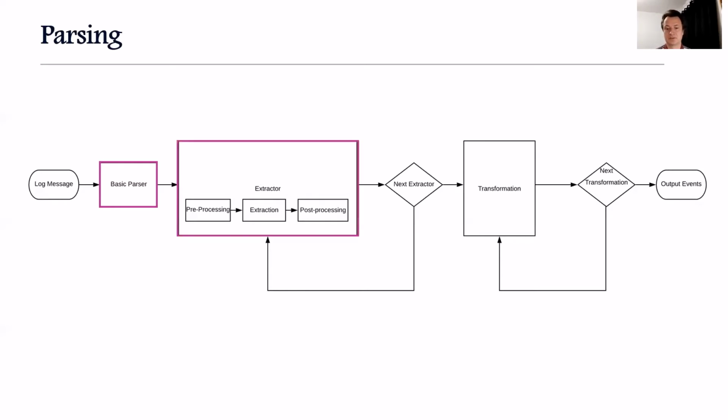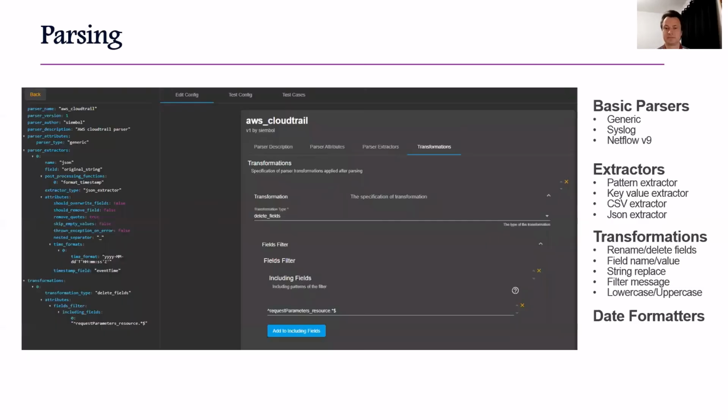Then, a chain of extractors is executed in order to extract important fields, such as timestamp, host, or URL. Finally, the fields are cleaned by transformations, where we can normalize values for fields, rename fields, or filter them, or we can filter the whole message if it's not needed in further processing.